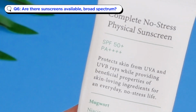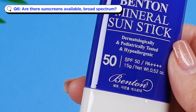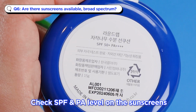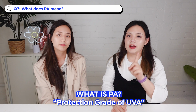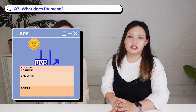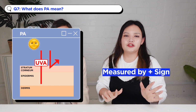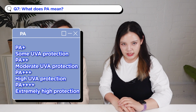An easy way to know if a sunscreen contains both UVA and UVB filters is to look out for sunscreens that not only have SPF written on the label, but PA as well. So this leads to our next question, question number 7. What does PA mean? PA stands for the protection grade of UVA. SPF measures the UVB protection, while PA measures the UVA protection, measured by plus signs. More plus signs show there is more UVA protection.